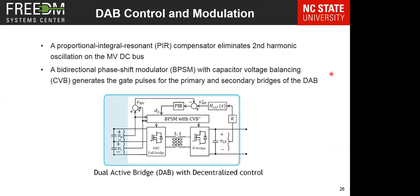Regarding the control and modulation of the DAB, since we have a roughly fixed voltage on both sides, we are not seeking a very complicated modulation. We are only using the phase shift between the medium voltage and low voltage sides to regulate the power flow. One issue to notice is that the three-level converter requires upper and lower voltage balancing control. Here we proposed a novel bidirectional phase shift modulator. Firstly, the voltage controller will generate the PWM signal based on the voltage on the two sides, and send it to the modules.